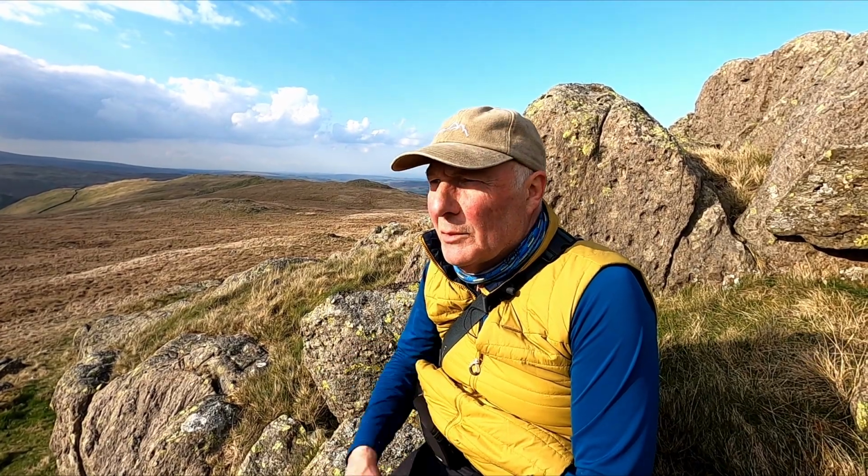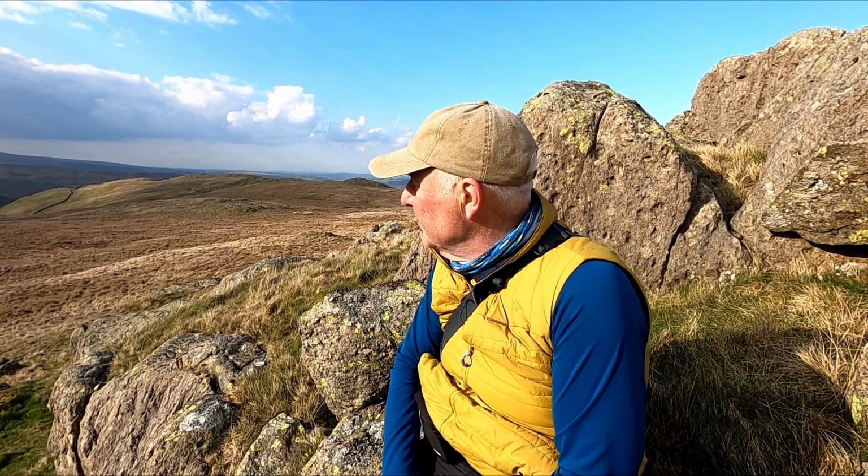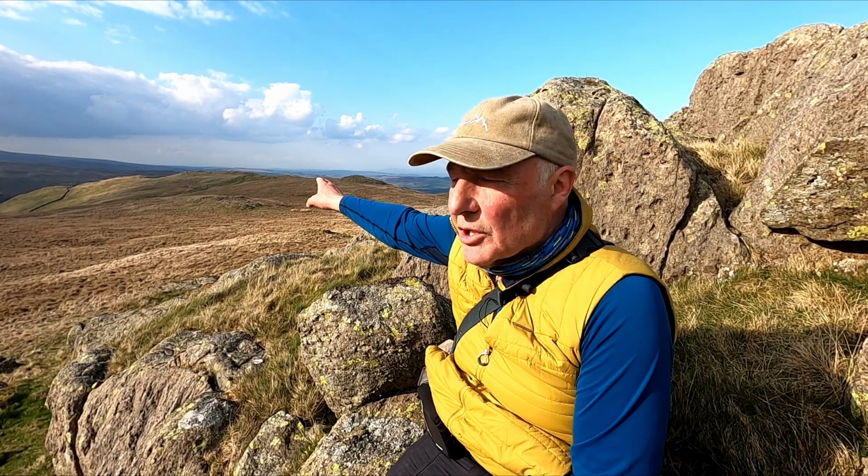We've just dropped down from the summit of High Wether How because it's a bit windy, and on this side we've got a nice bit of afternoon sunshine. Certainly lifts the spirits, a bit of warmth, a bit of brightness. And the next walk we're going to do is on to Fewling Stones.